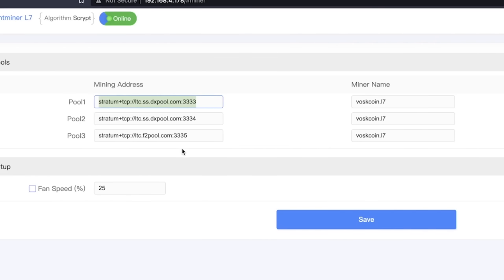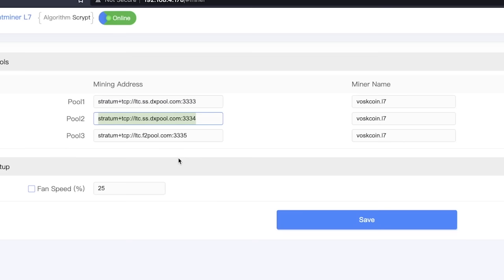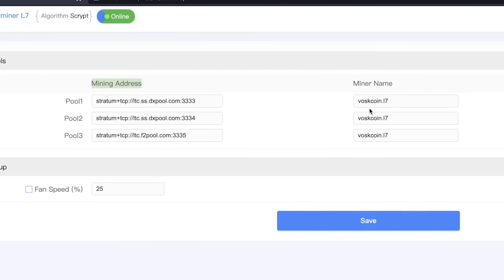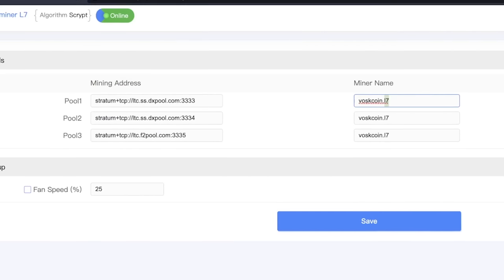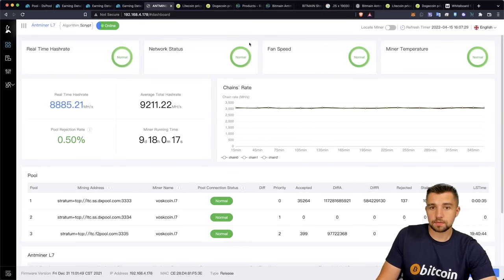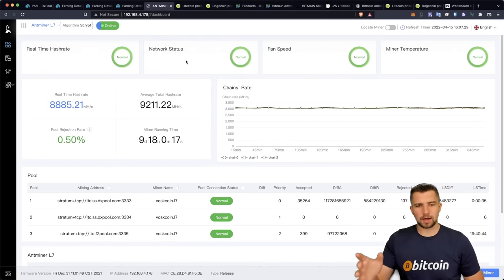I just punch my pool address in there, punch my backup pool address, and then I punch in my backup. And I use my username.worker name, and my password's optional, but just 123. Pools, none of them really use passwords anymore, if you don't know that. But passwords used to be a thing, and if you mess that up, oh my gosh.